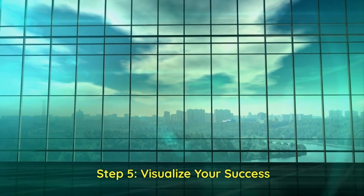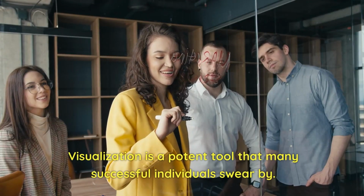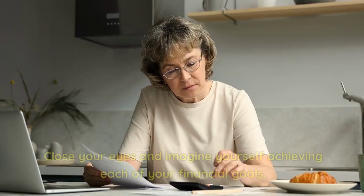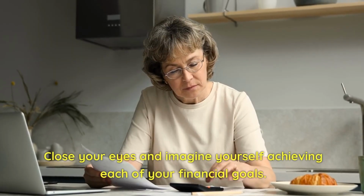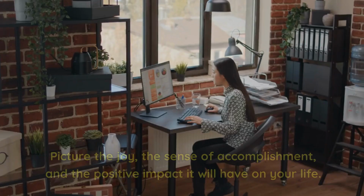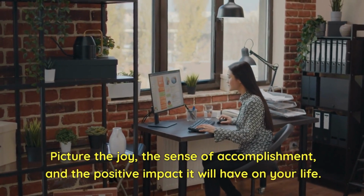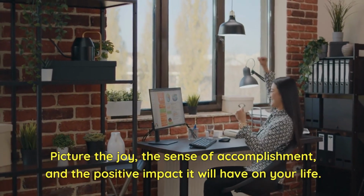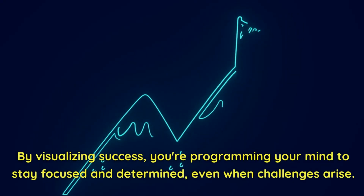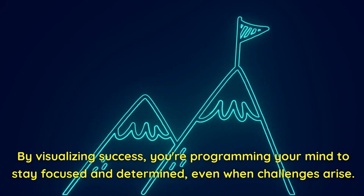Step 5. Visualize your success. Visualization is a potent tool that many successful individuals swear by. Close your eyes and imagine yourself achieving each of your financial goals. Picture the joy, the sense of accomplishment, and the positive impact it will have on your life. By visualizing success, you are programming your mind to stay focused and determined, even when challenges arise.